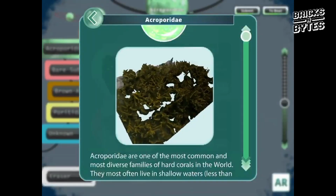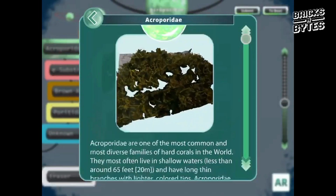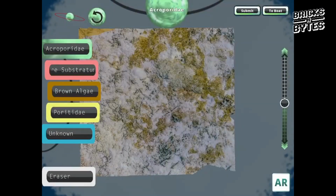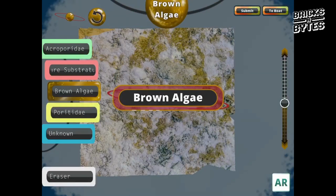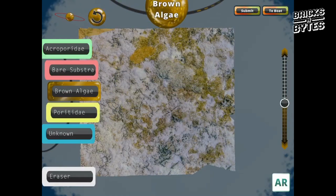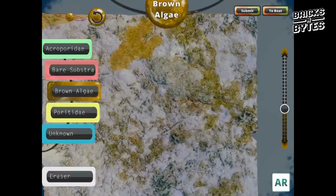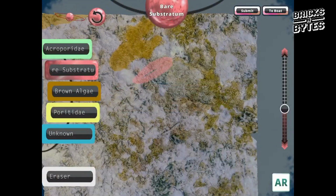If we want to learn what this coral is, it'll tell us all about it and show us what it is, and then if we see any of that on our reef, we just color it in. On this reef, there's really just a whole lot of brown algae, which I learned about through using the app. You just color it in like this, and you can use this bar on the side to make it solid, or so you can see through it. Like the picture that Dr. Karen was showing us, you get to look at where all the algae is, and then put just bare substratum for all the other sections and slowly work through.